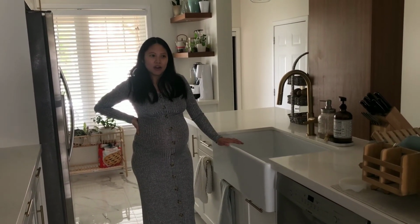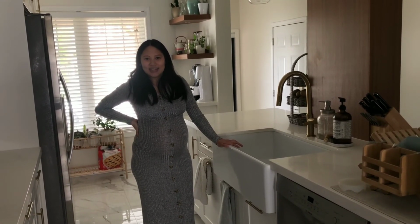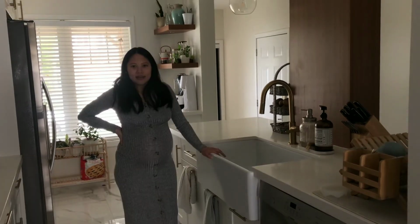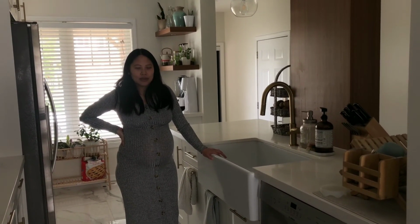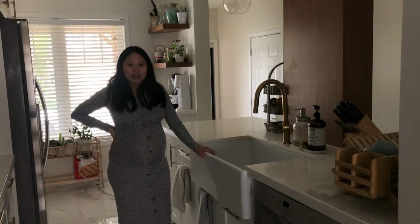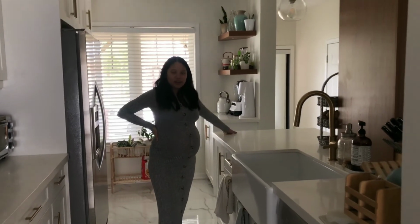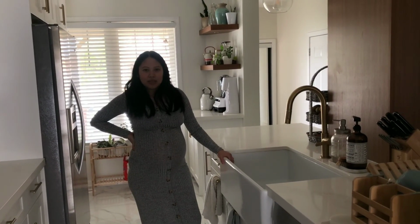So in the end, our kitchen ended up costing $42,000 Canadian, which is not bad because it is an investment in our house, and it's a place that we use the majority of the time, whether it's cooking or even eating. Ezra likes to stand here and eat his snacks sometimes. So it was a great investment.